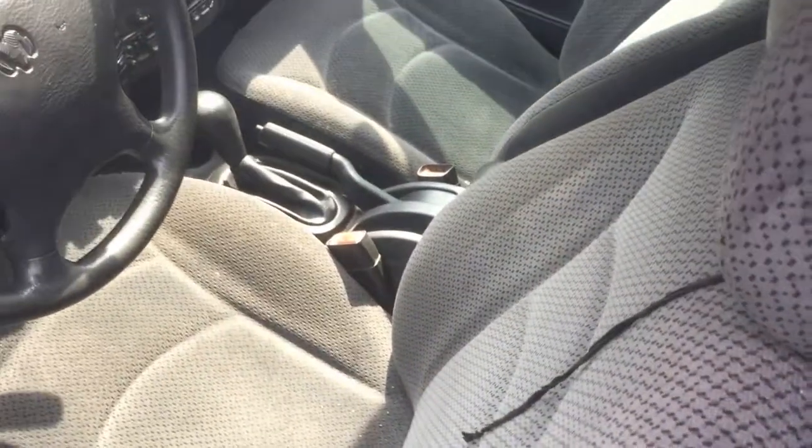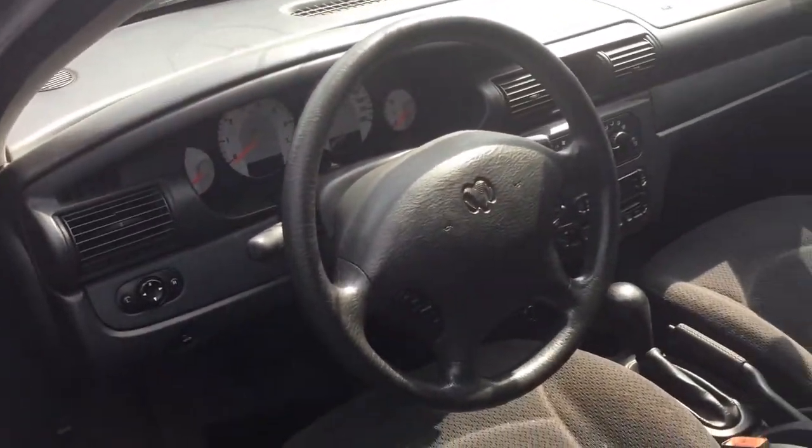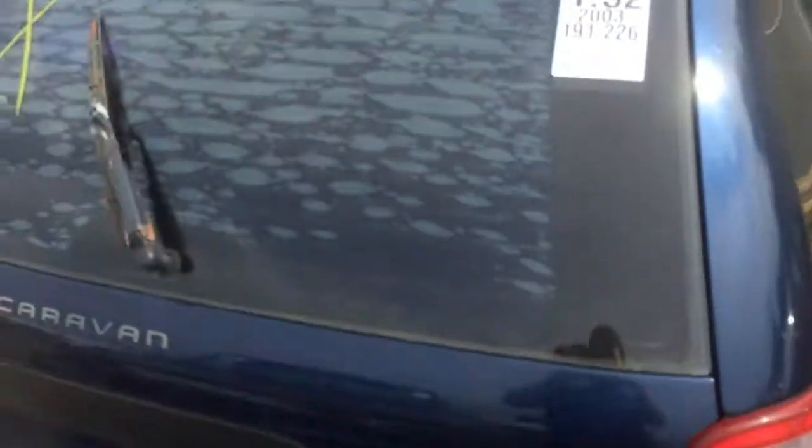What else we got? Dodge Stratus. This is a 2004. 216,000 miles. Windows are tinted. Love those cloth seats. That's some soft cloth right there. I don't know how much more memory I have on my phone. Here's an 03 Caravan SE, 191,000 miles. This one's actually not too bad. Doesn't have a third row from the looks of it, unless it's folded. Kind of smells, but looks a lot cleaner than the Aztek does.